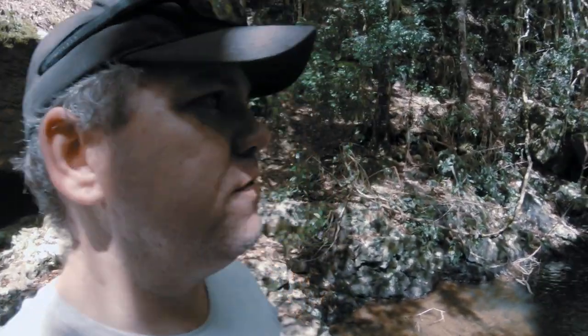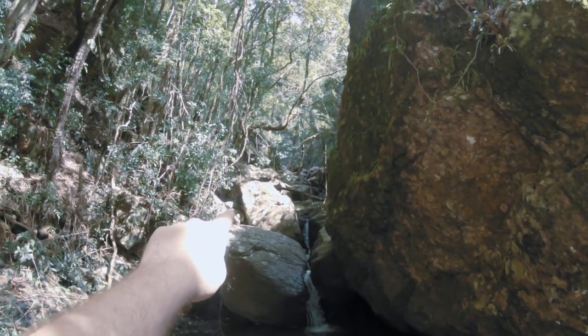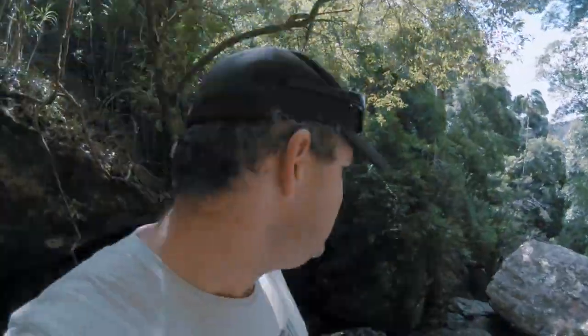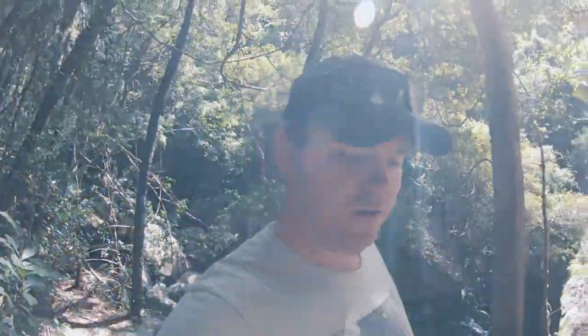Just for a bit of perspective, that's Twin Falls. That's where we just were. We're just downstream a little bit. Beautiful. Which is very peaceful, and I think that's one of the things that I love about getting out and bushwalks and camping, and there's nobody around. Lovely.